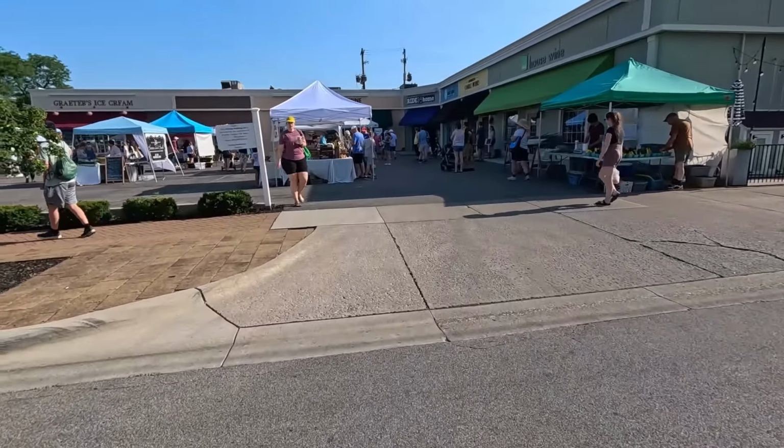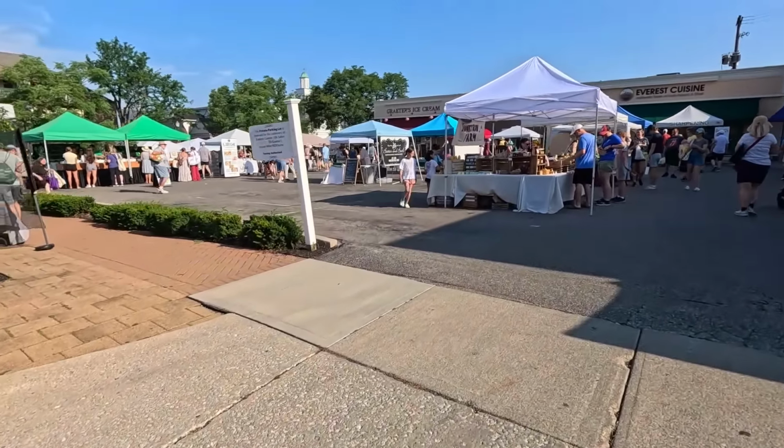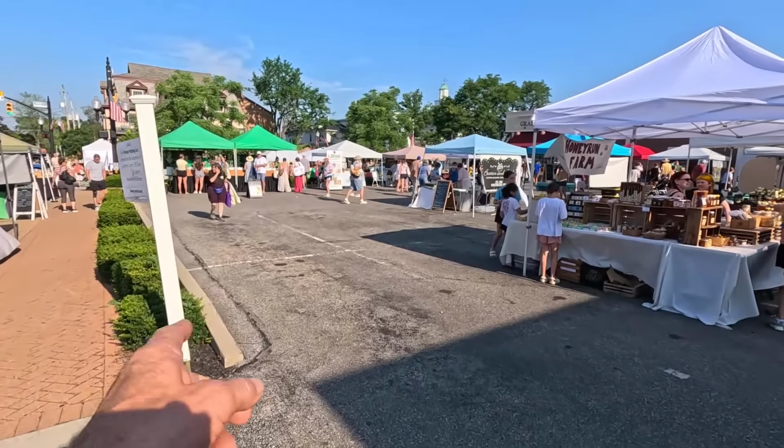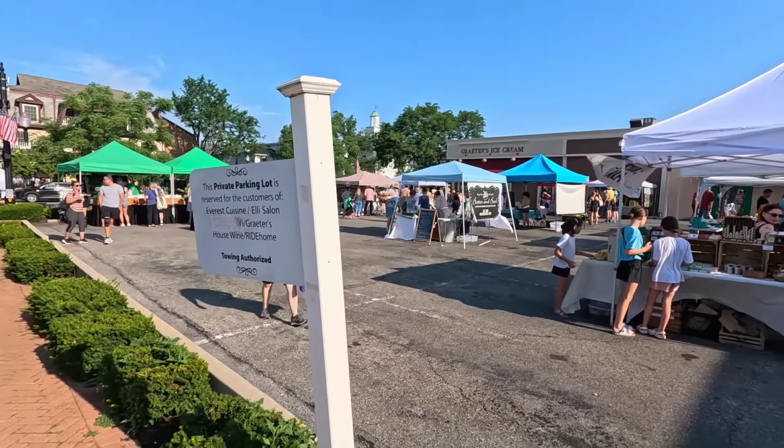All right, into the Grader's parking lot. It doesn't look near as busy as it used to be. A lot of open space in here now. There used to be 3 or 4 other farmers in here, and you would see lines and lines and hundreds of people in this area.